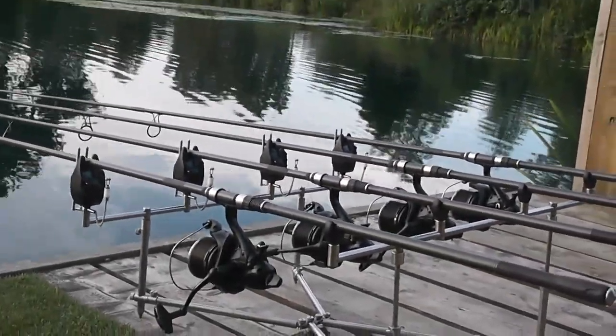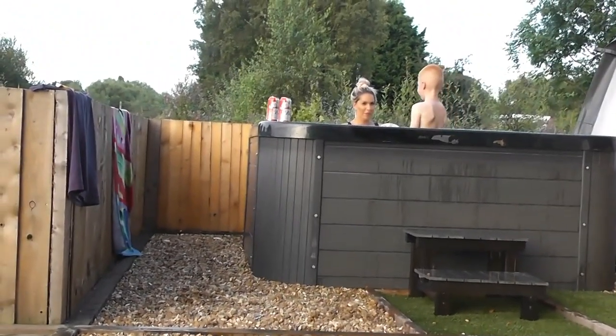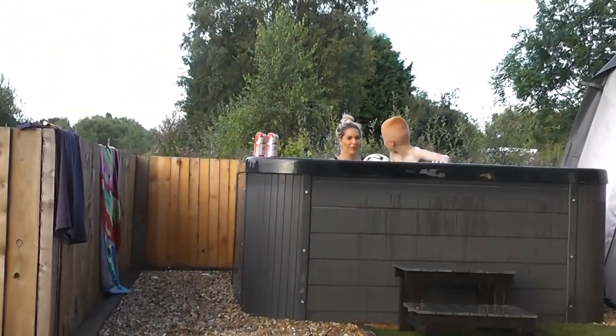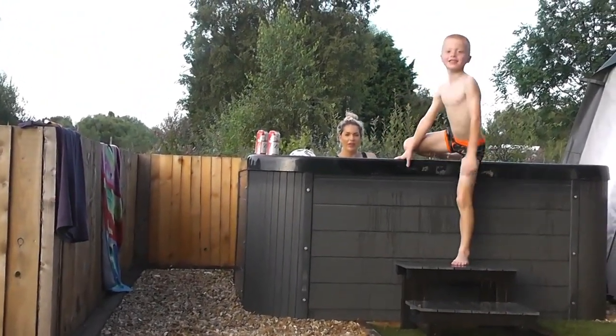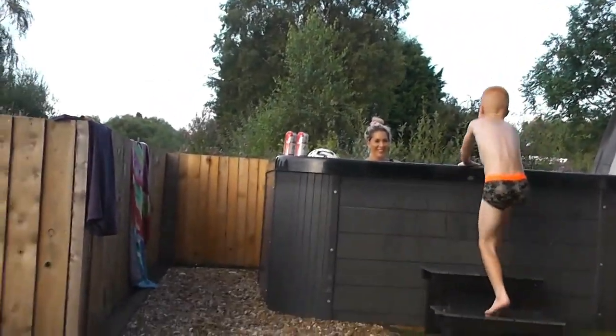Come back round. There's the bad boys just there. Four rods out, which is allowed on this venue. Look at that. So I think it's time for me to join the family. Enjoy the show, and I'll come back to you once I've had a fight with this little dipstick.